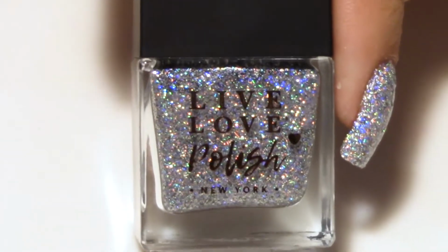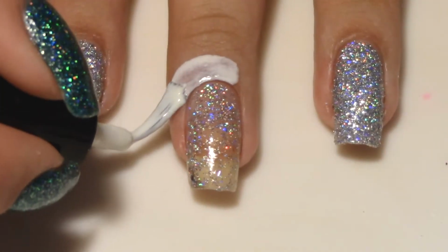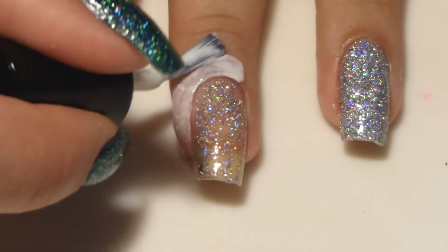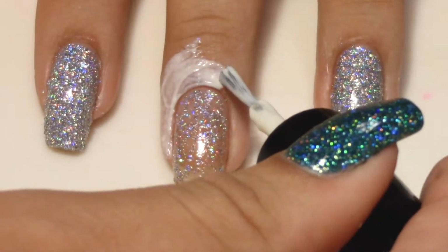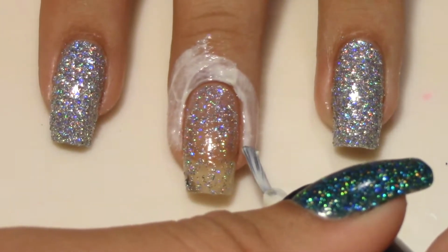Alright, here we have Worth It, this stunning silver holo. Now this is the only one that I actually sponged on instead of just applying. This is because Worth It is just a regular silver holo. It's not suspended in any sort of base, which means that it would have taken many more coats than the rest to get it fully opaque. And 1, I didn't feel like doing all that work, and 2, I want to show you guys, just in case anyone doesn't know, some other ways to put on holographic glitters.